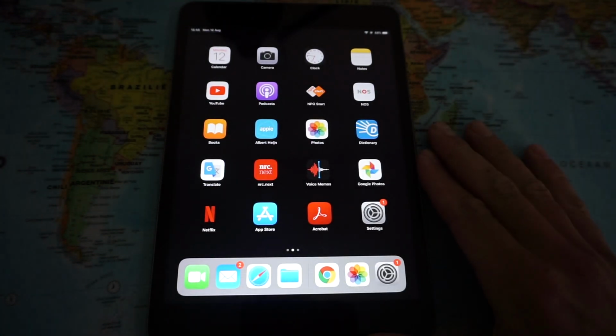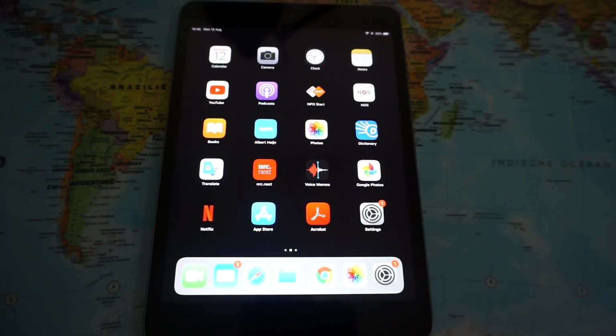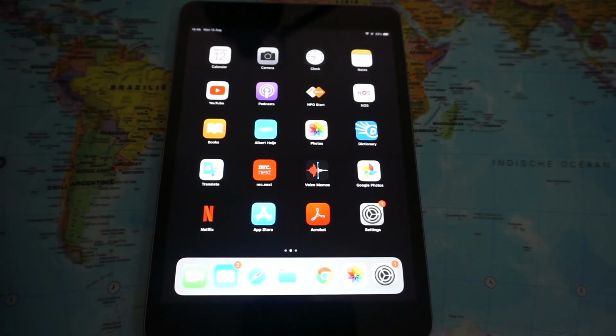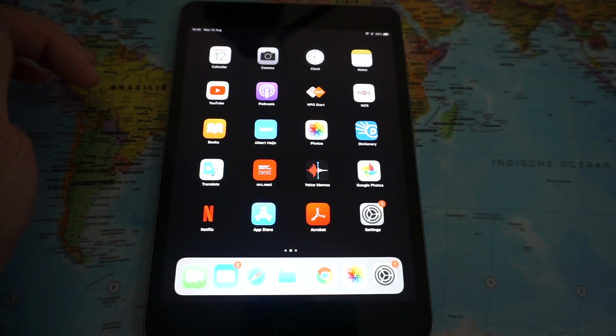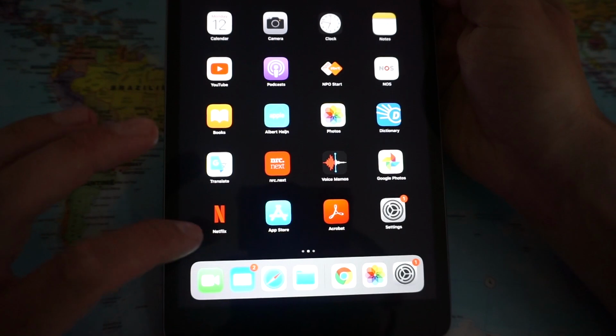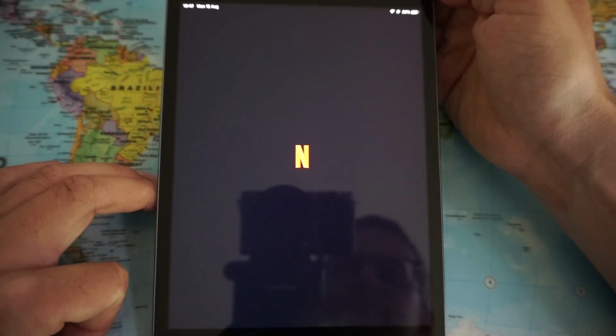So definitely, if you have high demands for the iPad, you should go for a version with a higher amount of capacity of storage, because with the operating system and some of the apps, you really take in a lot of space. And I use Google Photos mostly for my photos. So I don't even have a lot of things on this device. So I use it for Netflix, as you can see here.